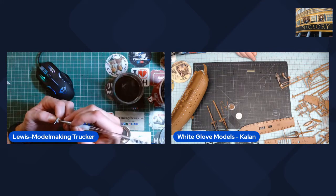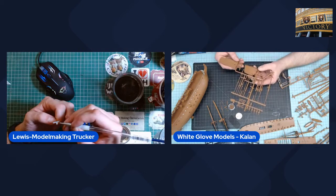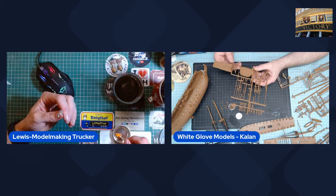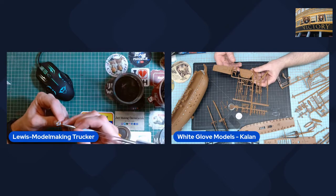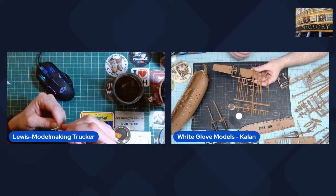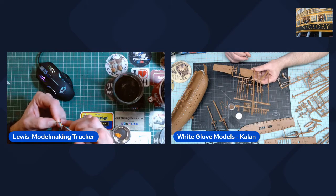So yeah, I see where you're coming from though. It is very time consuming filling in all them windows because you've got to take your time on it. As I found out, if you try and rush it, all the paint just leaks everywhere and it just messes up. And it's just doing each and every single one of those little tiny window panes that scares me. Yeah.